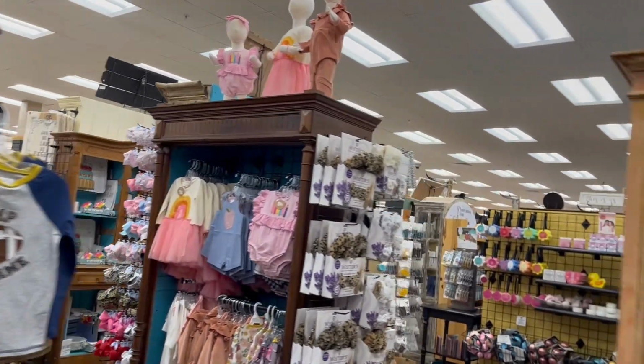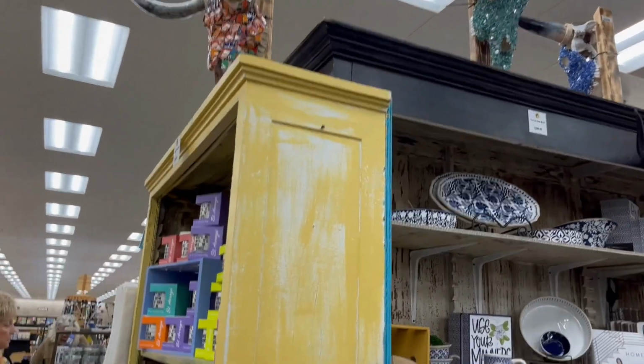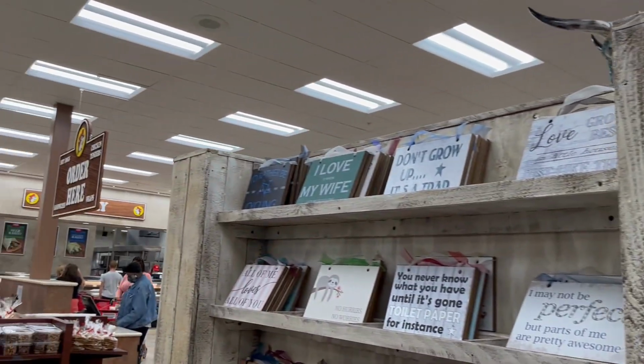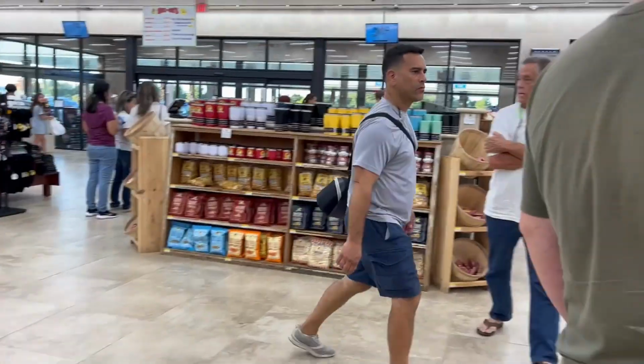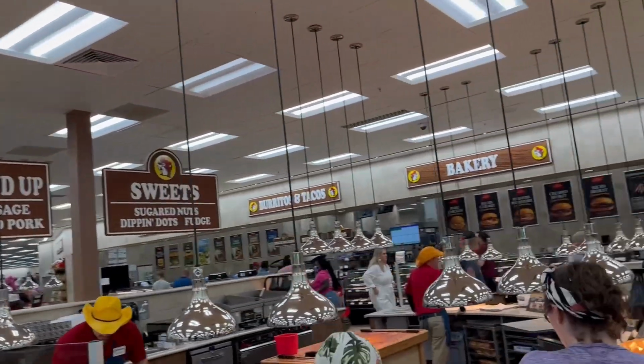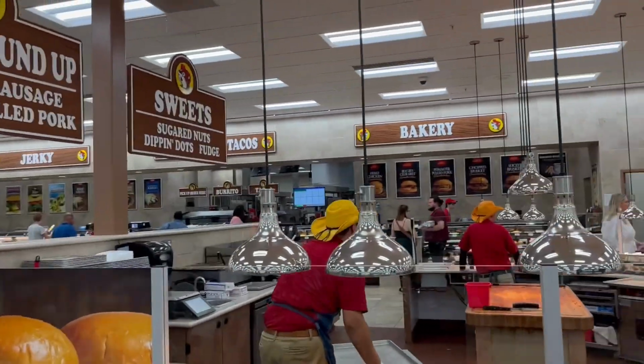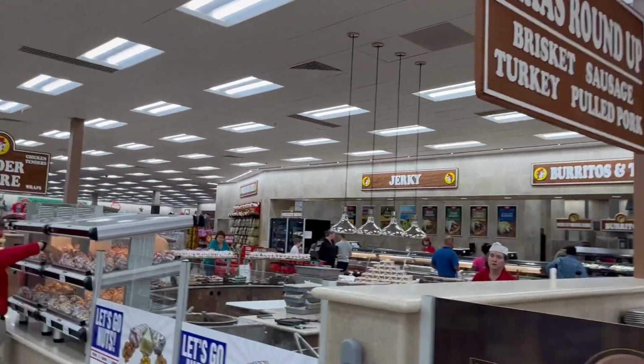But I didn't want to load up the camper and then stop there with a huge camper just to try it out. Plus, Nanny-O wanted to see it. She's never been. It's like a once in a lifetime place because they're not everywhere. So we were super excited. We drove the 30 minutes basically to Buc-ee's, and it's an experience for sure.